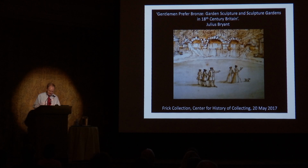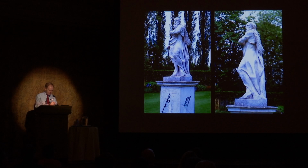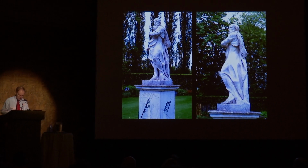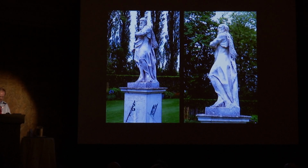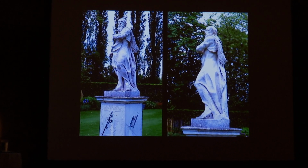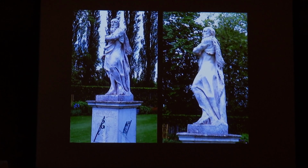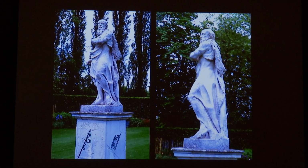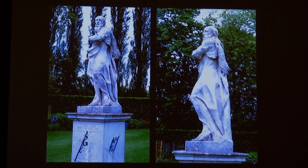As is well known, sculpture plays a key role in the show gardens of mid-18th century Britain. If I can just advance the slides, I'm showing you a Rysbrack from two different angles from Stowe, now at Anglesey Abbey. And this is what we tend to think of when we say British garden sculpture of the 18th century. To the Augustan age's poetic gardens, sculpture contributed symbolic and associative content as key ingredients in allegorical circuits.